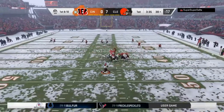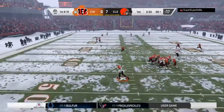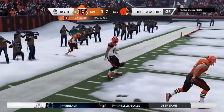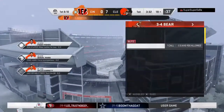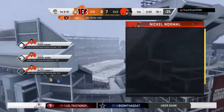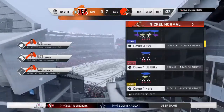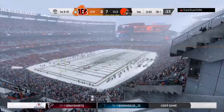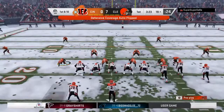They'll fake the handoff. Now Newton, got an open man, that's C.J. Uzomah. And they'll have it in the red zone before he crosses over out of bounds. Add the gain here to the previous play, and it's better than 40 yards total. First down.